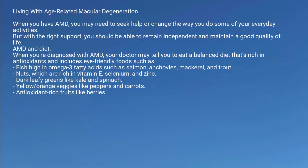Living with age-related macular degeneration. When you have AMD, you may need to seek help or change the way you do some of your everyday activities. But with the right support, you should be able to remain independent and maintain a good quality of life. AMD and diet. When you're diagnosed with AMD, your doctor may tell you to eat a balanced diet that's rich in antioxidants and includes eye-friendly foods such as fish high in omega-3 fatty acids such as salmon, anchovies, mackerel, and trout. Nuts, which are rich in vitamin E, selenium, and zinc. Dark leafy greens like kale and spinach. Yellow, orange veggies like peppers and carrots. Antioxidant-rich fruits like berries.